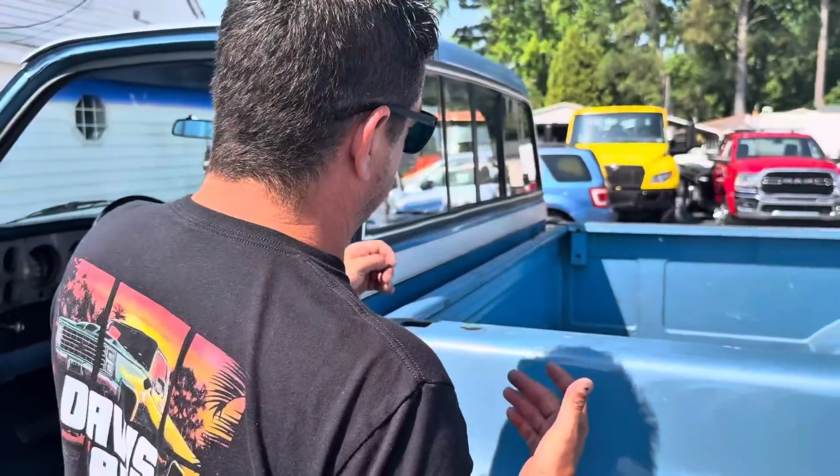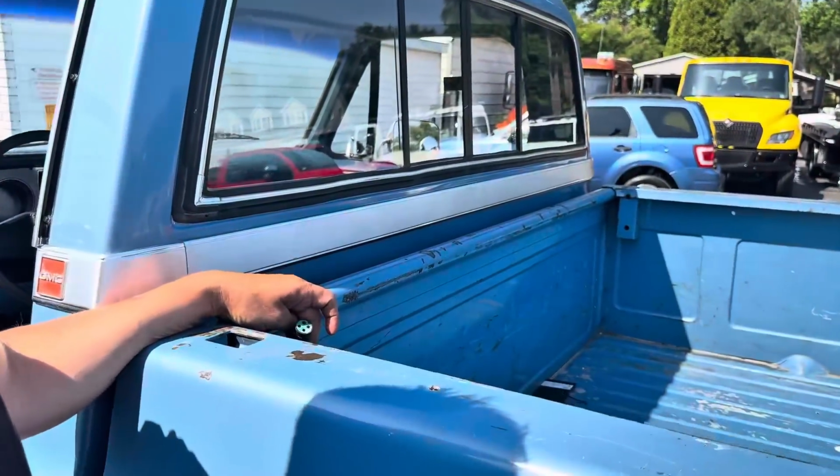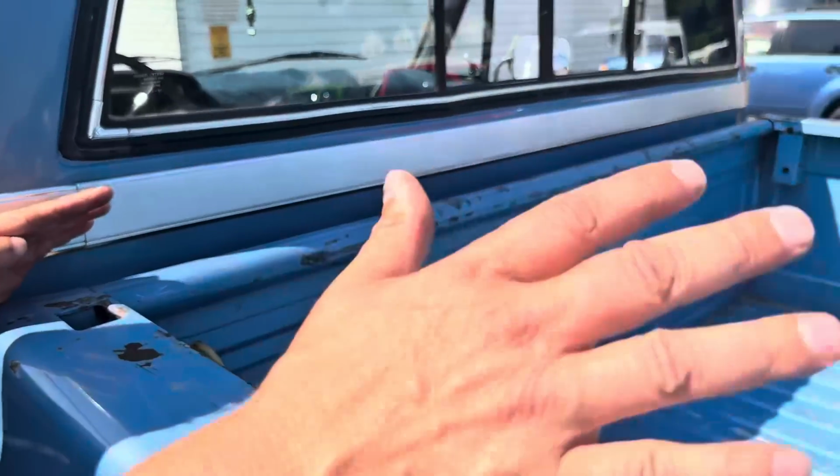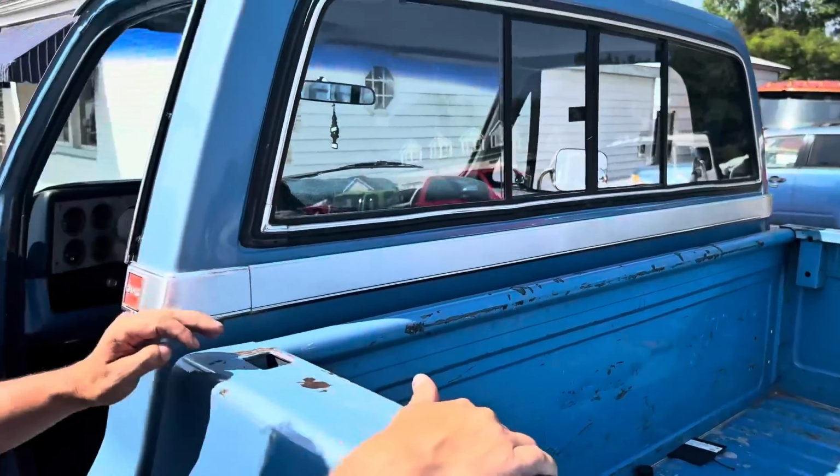And we believe the bed survived as good as it did because it probably had some sort of camper in it. This looks like a camper hookup. So more than likely had a slide-in camper in here that probably salvaged it.